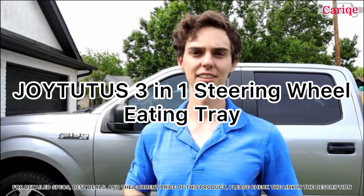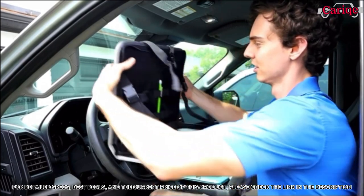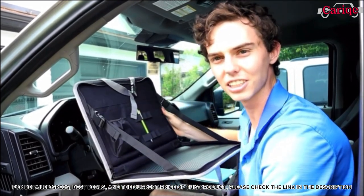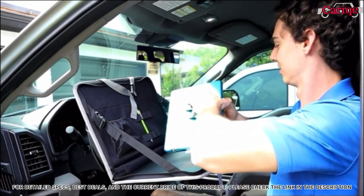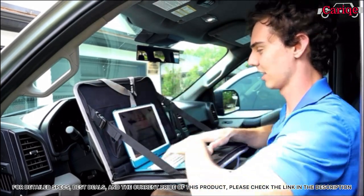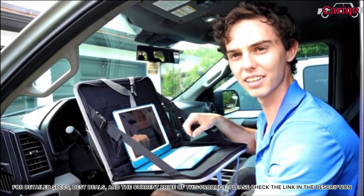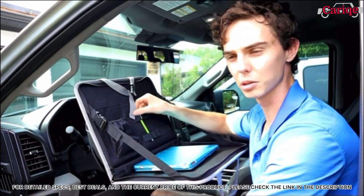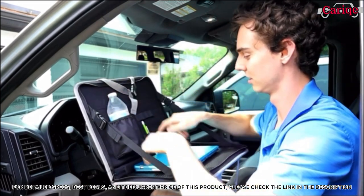Howdy, I'm Brandon, and today I'm gonna go over the JOYTUTUS 3-in-1 car tray. One way you can use the car tray is if you're in park. You can hook it to your steering wheel, and then you can grab your laptop, and you got a nice little workbench. If you got a little meeting or a Zoom meeting or something like that, this would be a great option for you. And also, as you can see, it has lots of places to hold pens and stuff. It has a spot to put a water bottle.